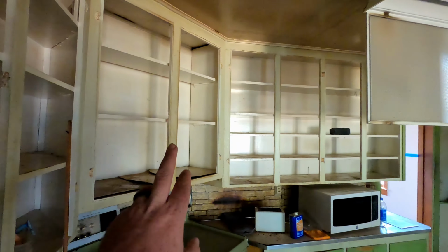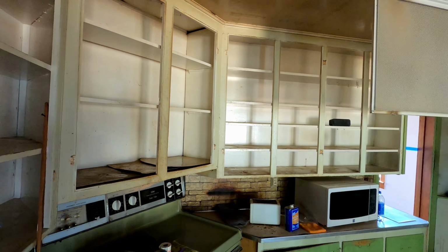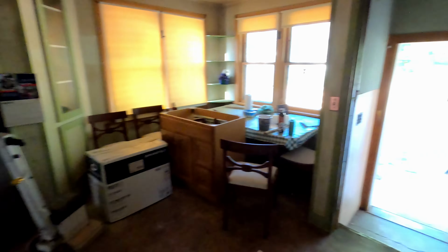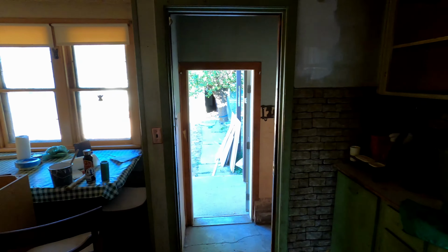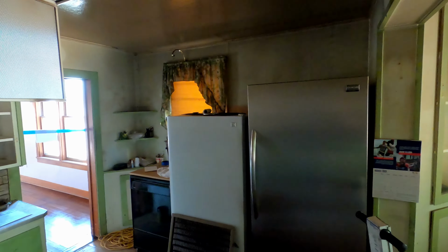Another thing I'm gonna be doing is cleaning up these cabinet faces and the shelves themselves so that we can start painting those. Mrs. Necromancer is outside working on the cabinet doors already, prepping them and sanding them, getting ready for paint, and then we'll be painting them.